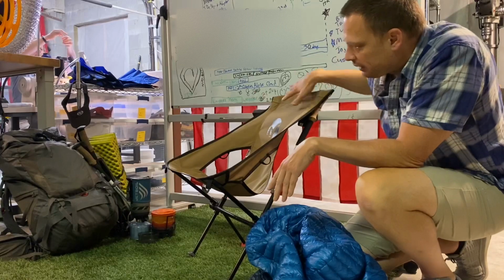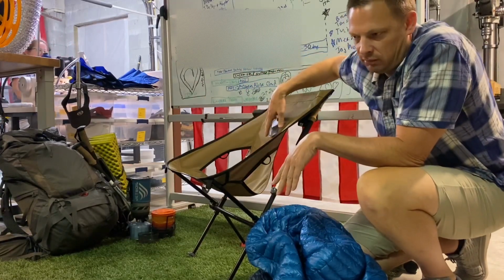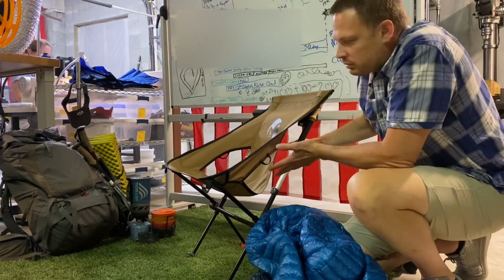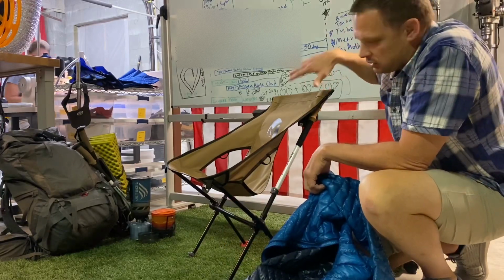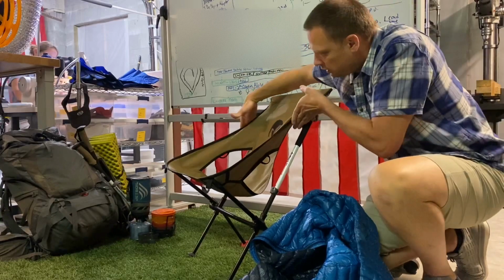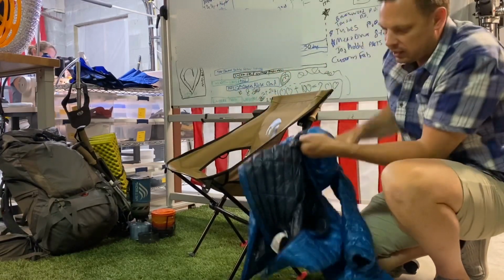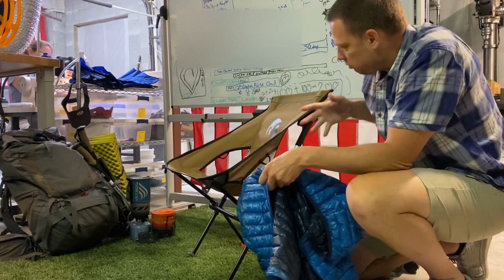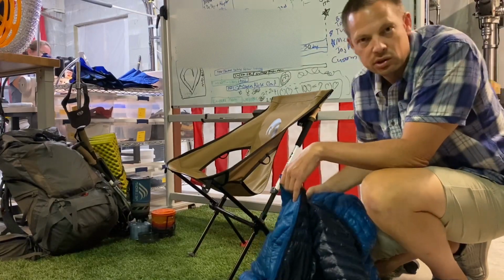You can either add an additional liner or an overquilt to keep your back from getting cold, or you can design your seat, which we have, so that it is narrow here and wider here for your legs, but it can actually accommodate your jacket to go over the whole thing and keep your back warm. And I'm just going to show that to you real quick.